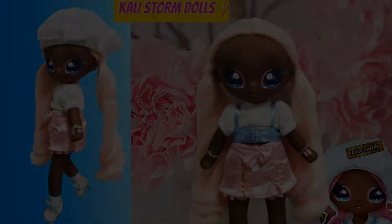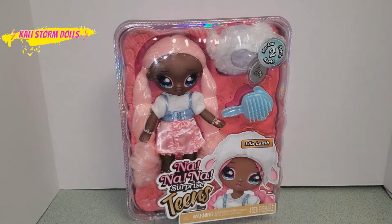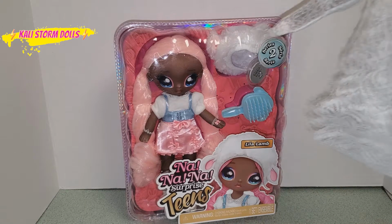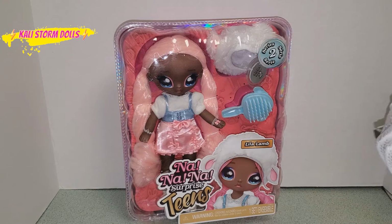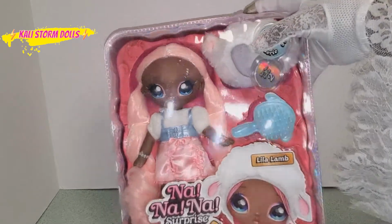Up and down. Hello everyone, Callie Storm Doll here, and we're jumping back into the world of Na Na Na Surprise. Today we have the one and only Lila Lamb, and she is our first dark complector in the Na Na Na Teen series. We recently got our first dark complector with the kids series. Now we have the teens here, and this is Lila Lamb.